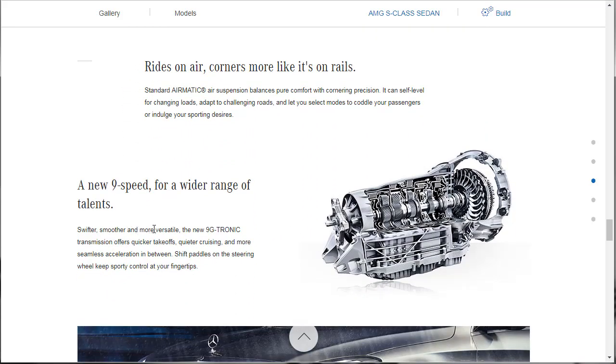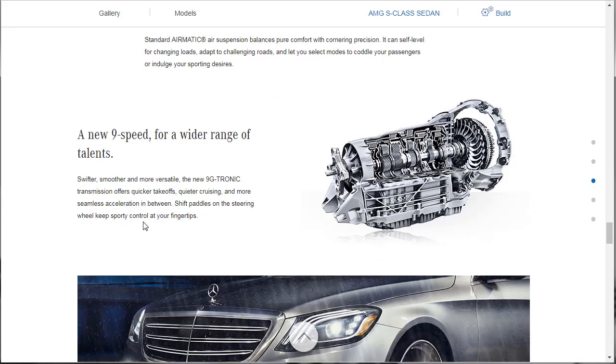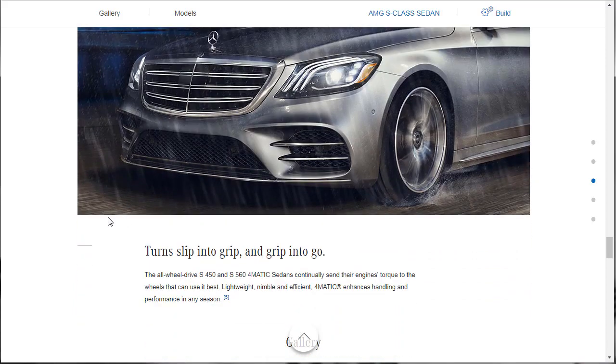Swifter, smoother, and more versatile. The new 9G Distronic transmission offers quicker takeoffs, quieter cruising, and more seamless acceleration in between. Shift paddles on the steering wheel keep sporty control at your fingertips. What a hot car. Turn slip into grip and grip into go. I like it. The all-wheel drive S450 and S560 4MATIC sedans.